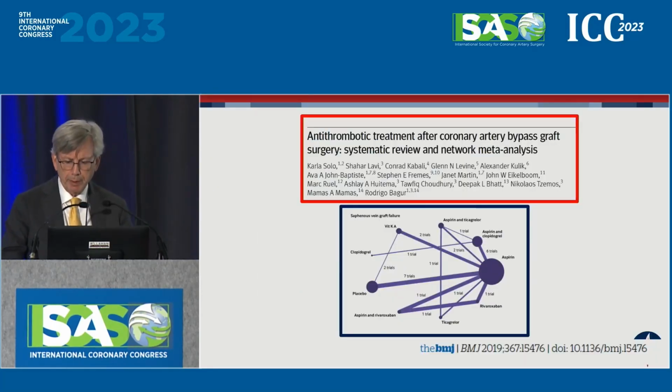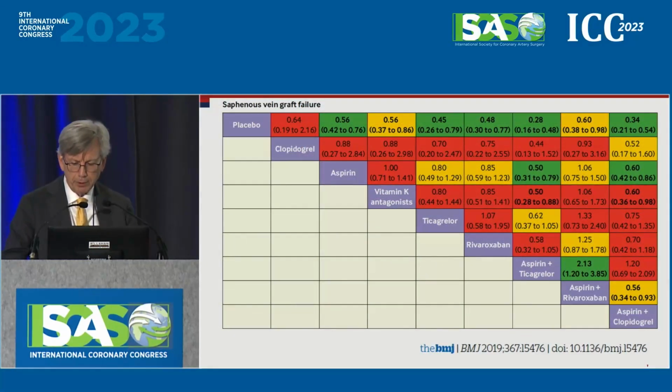It's also very important to remember that medical therapy is crucial in terms of SVG outcomes. In this network meta-analysis published in the BMJ, the addition of clopidogrel or ticagrelor to aspirin was associated with reduced graft occlusion.